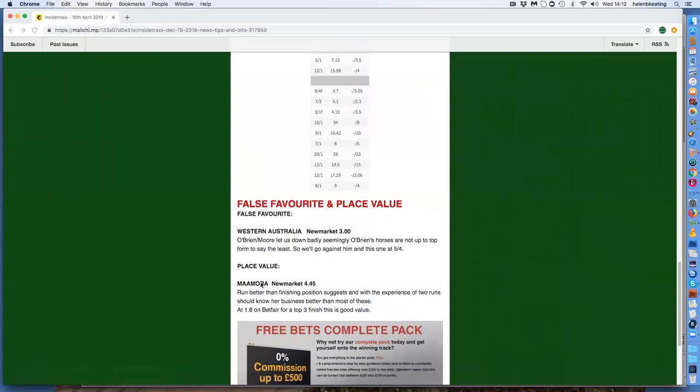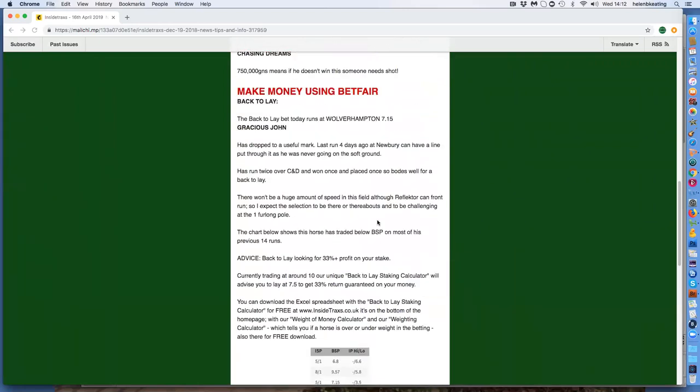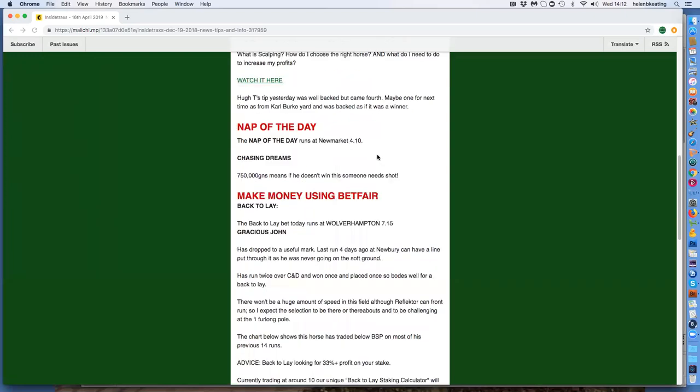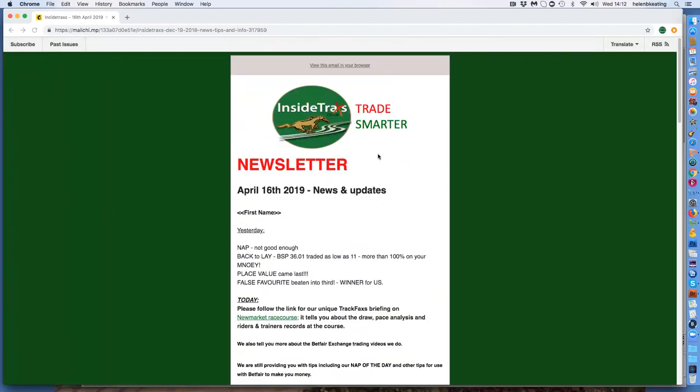And then place value, we got the place value. This came second, and we got a 1.8. So if you followed us on the 16th, you'd have had 3 out of 4 come in, and one which you would have probably made 25% of your money on if you got out early. But you know, probably that was not a good one for us on the 16th. So 3 out of 4 and one get out from our newsletter.